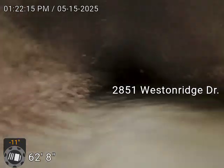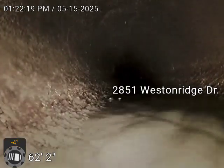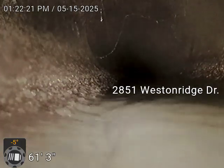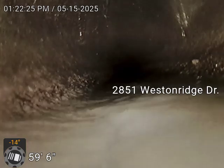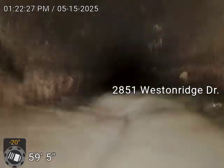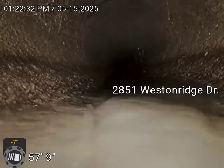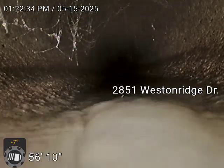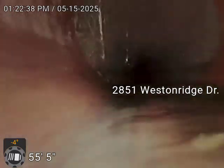This, you can see the bit of exposed aggregate or rocks on the edge, and so from that SDR 35 PVC up to that point, and then we'll see where the clay ends and where this concrete starts. There we go. Now we're in clay.